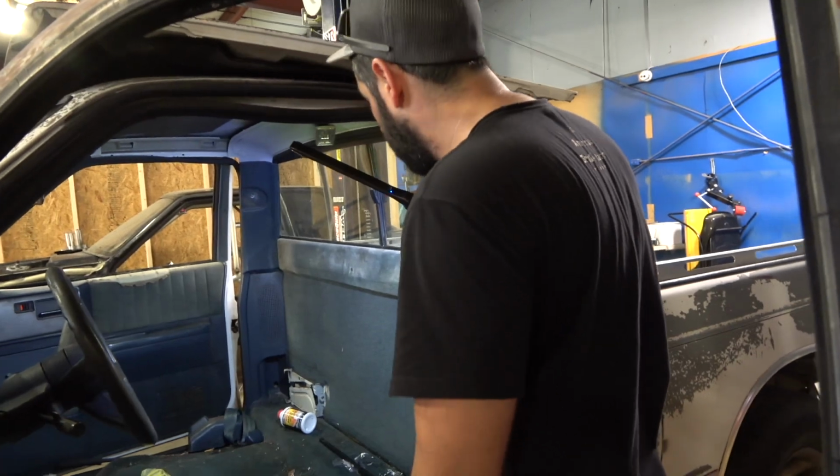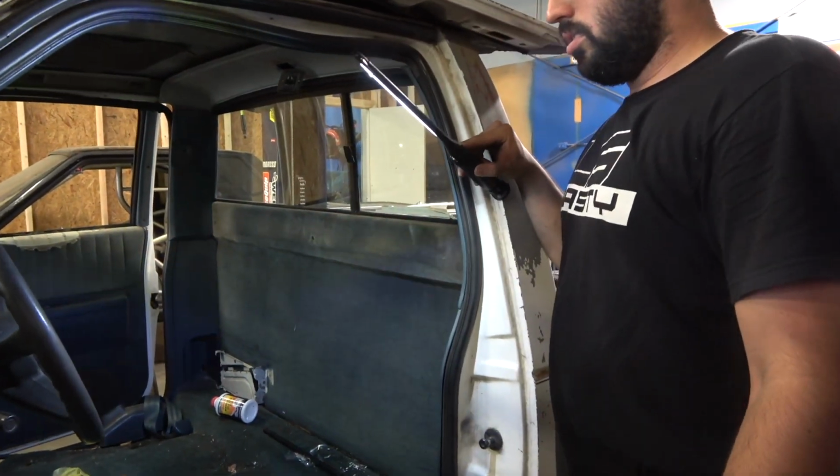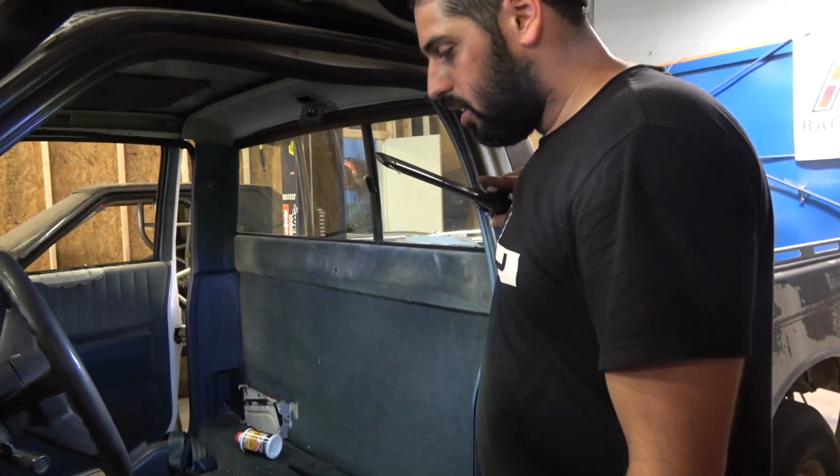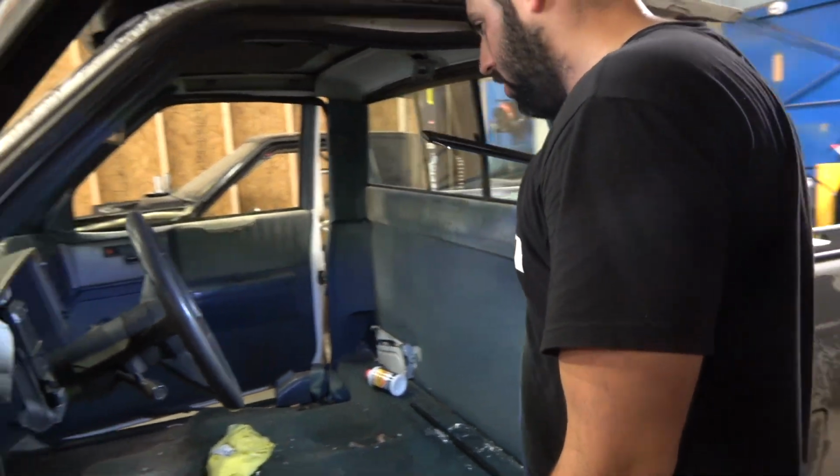So, yeah, we're rocking and rolling here. Is this the first vehicle you've owned with blue velour? Yeah, I can honestly say I've never had whatever the hell this is. This is very 1992-ish. Very period correct.